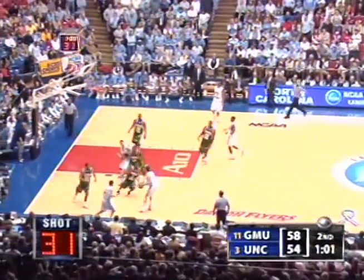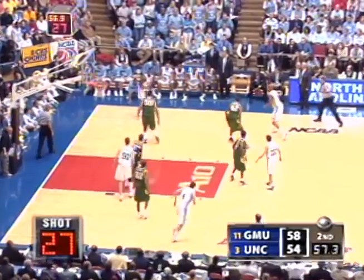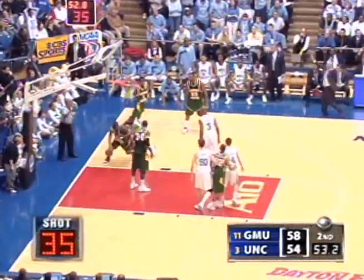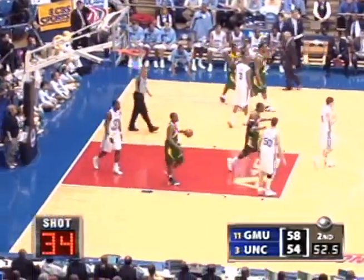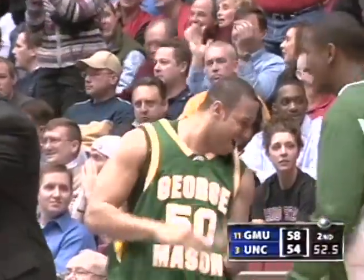58-54. 16 points for Butler. Wes Miller in the corner. Noel. Campbell with the rebound, with under a minute to play. George Mason, they want to take this thing back to D.C. They upset Michigan State. Carolina's on the ropes.